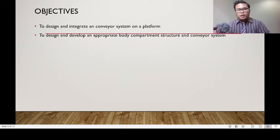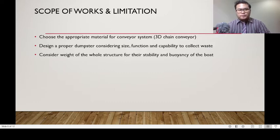The objectives of my FYP project are to design and integrate a conveyor system on a platform, and to design and develop an appropriate body compartment structure and conveyor system. For the scope of works and limitations, the first point is we need to choose the appropriate material for the conveyor system, because for my conveyor system, mostly we use 3D printing. The next point is to design a proper dumpster considering size, function, and capability to collect waste or rubbish. Lastly, consider the weight of the whole structure for the stability and buoyancy of the boat.